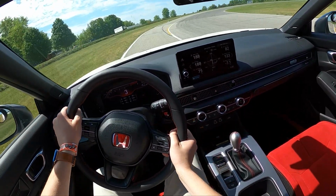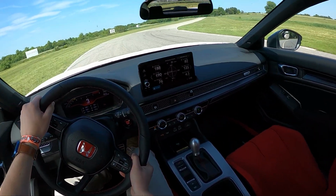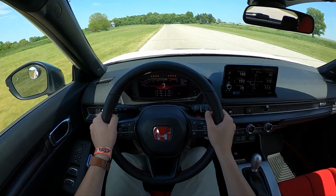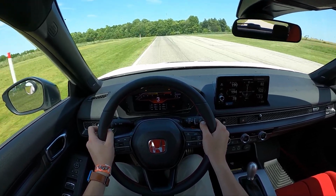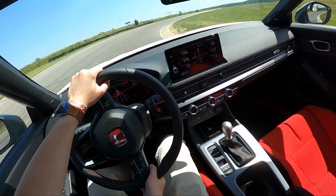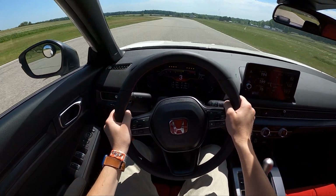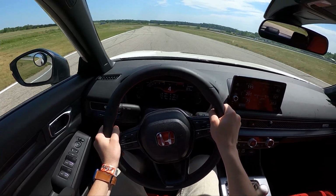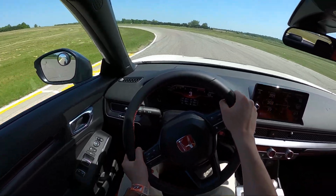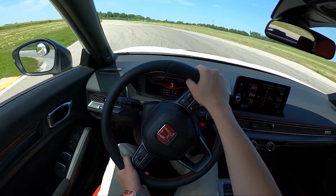It's nice to be out here in a manual car. Check, looks like we're good. All right. Okay, this might be, oh, okay. Oh, this is serious. All right. Oh wow, this feels very healthy. Wow.